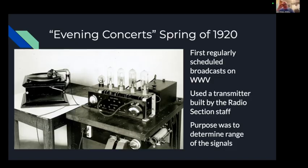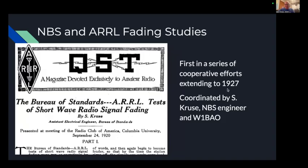Notice the vacuum tubes on top. That was one of the innovations that led to audio being practically able to be broadcast with some kind of intelligibility or fidelity. So this was a big step. By the way, the range of those early signals was around 40 kilometers, a few miles back in those days.